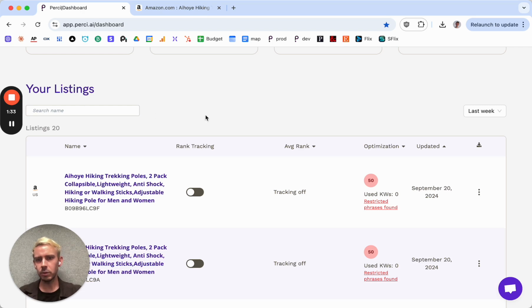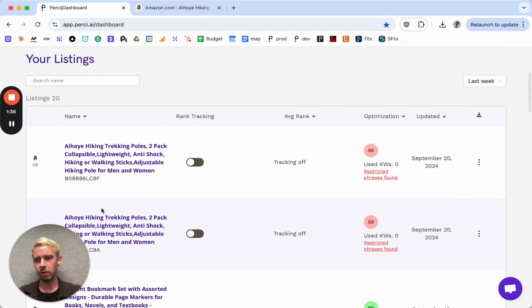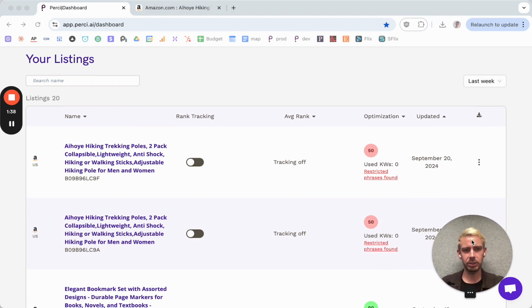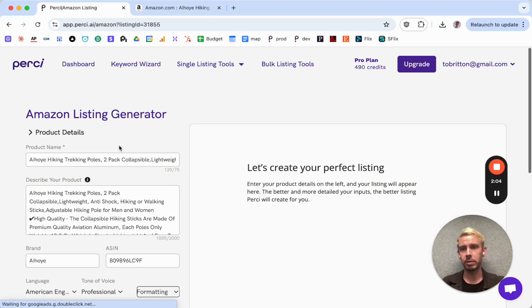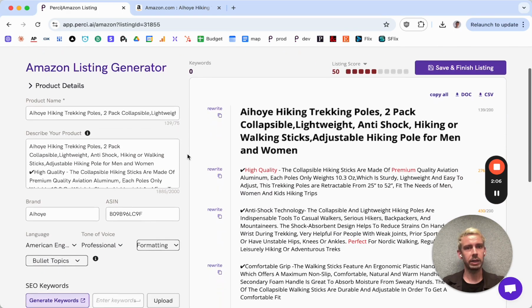So the first step that you would have seen before is we imported our catalog into Percy. So you'd have all your listings in your dashboard here. I imported an extra listing. So I've got two duplicate listings here just so we can do a before and after comparison of what the listing was like when we first imported it and what it's going to look like after we've optimized everything. So we've got this trekking poles listing here and our optimization score is 50. I'm going to open this up so we can see what it looks like now.